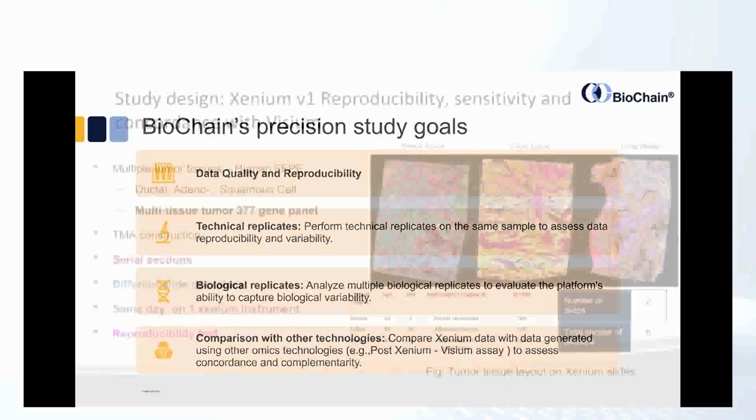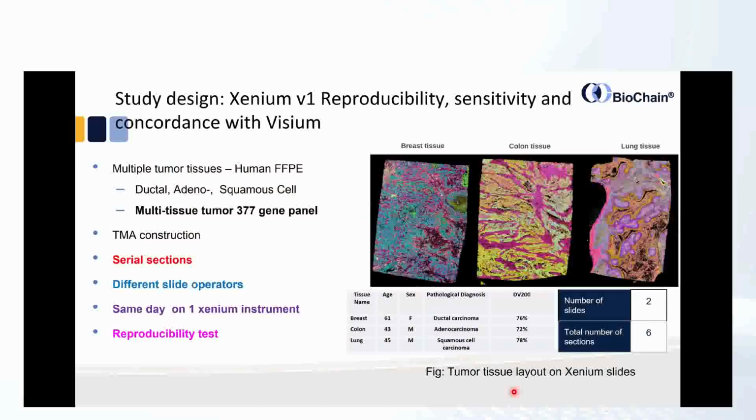We have to show our customers that we can do these assays in-house. So we started with the study design. We worked on Visium V1, looking at reproducibility, sensitivity, and also concordance with another assay, Visium V1. We have a ton of samples in-house, so we used our own breast cancer, colon cancer, and lung cancer tissues. And we used the multi-tissue tumor panel for Xenium, which is 377 genes. We made a TMA. Then we did serial sections with 2 different slide operators, because the throughput for Xenium is 2, and we ran it on 1 Xenium on 1 day and looked at the reproducibility.